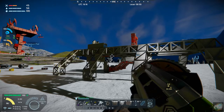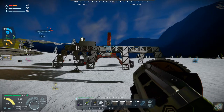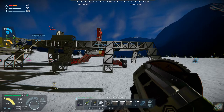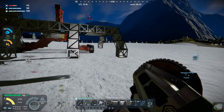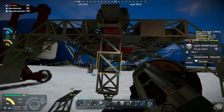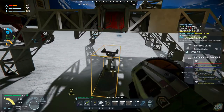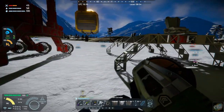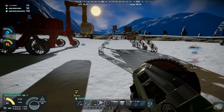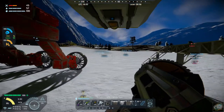I think I can put some pistons on here, and then we can raise the frame back up to get the wheels on. So let's go ahead and do that. This is not ideal. Get that out of there. And I think that is just about going to do it for clearance-wise.